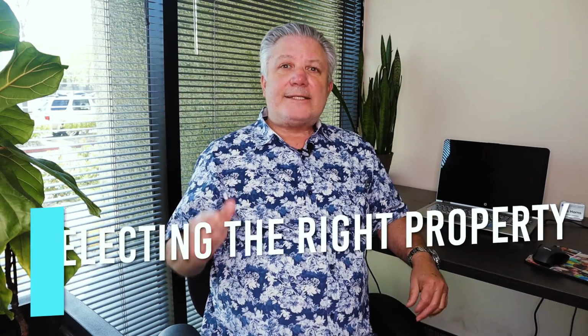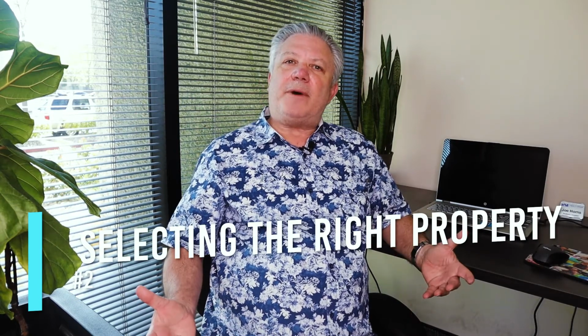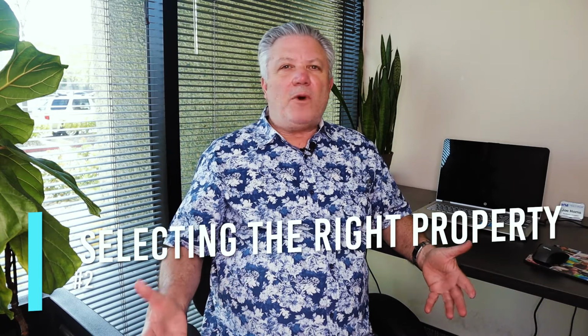Number 2, selecting the right property for your flip. And what I'm talking about here is maybe you want to tackle an easy project, let's say a small condominium, where you're only going to flip the inside of it. You don't care about the outside, the landscaping or anything like that, because the HOA takes care of that stuff. So it's a lot easier to do something like that as a beginner.